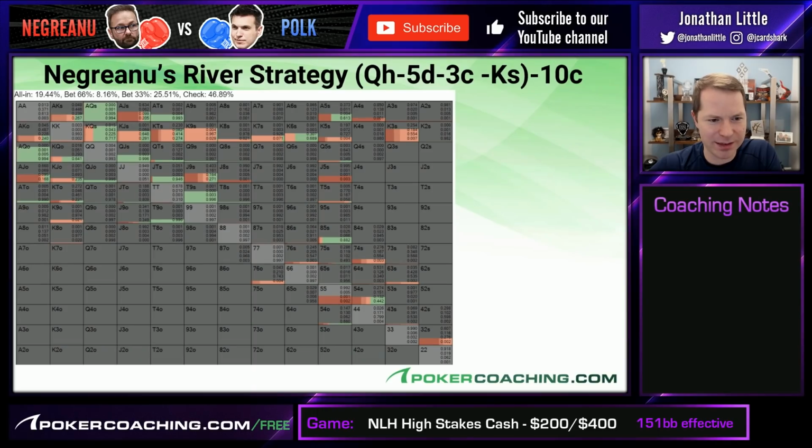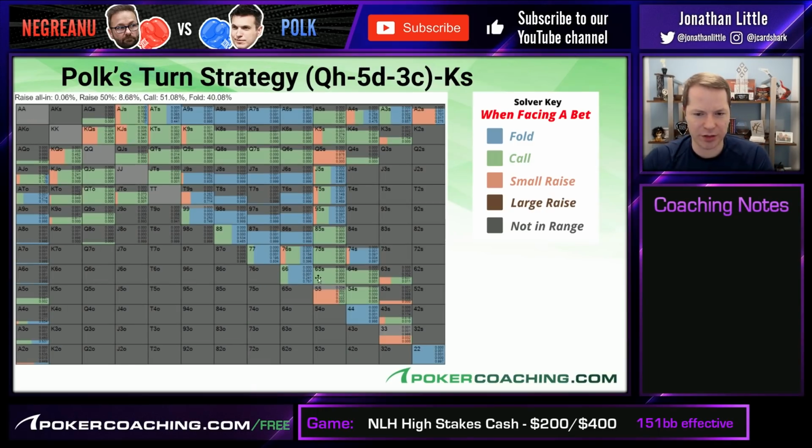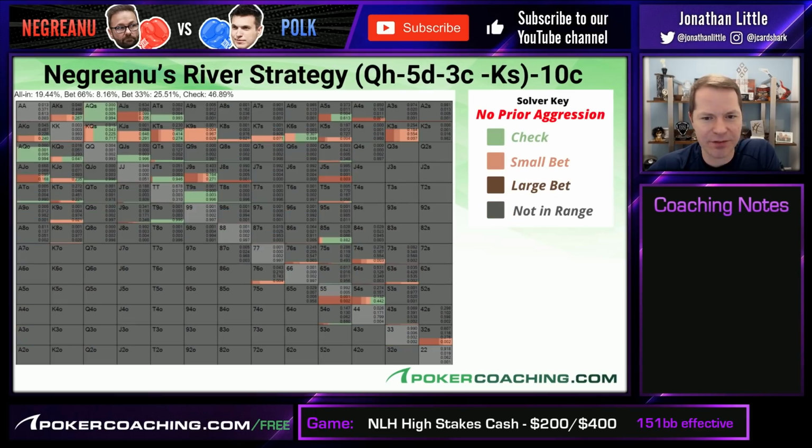Let's take a look at some of these hands that Doug Polk should be calling with on the turn. You see fives are calling, right? We see under pairs are calling some portion of the time. And while Negreanu certainly does have plenty of big bluffs in this scenario, right? Like we see ace 4 going all in. We see jack 5 for blocking the 2 pairs and the jack blocker going all in. We see 5-4 blocking the pair, sometimes goes all in, right?